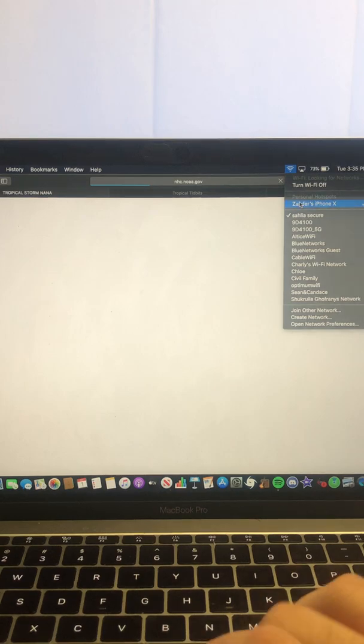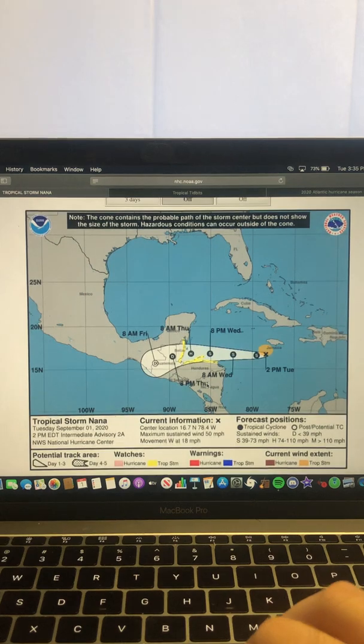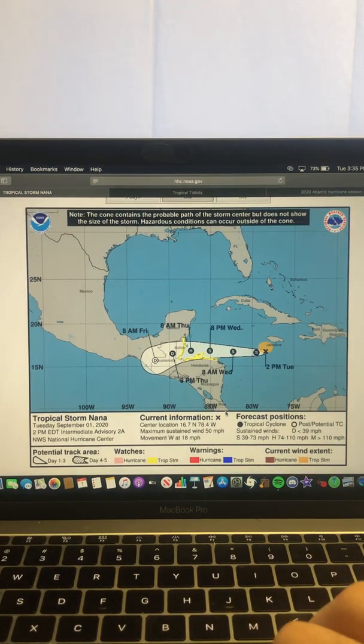You know what? I'm going to use my phone's personal hotspot so I can actually load this. Alright, here we go. Here's the cone. Finally loaded.